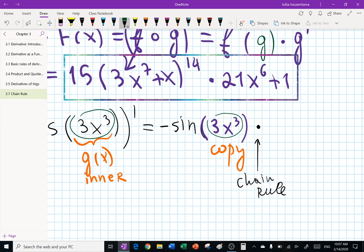The derivative of 3x cubed gives you 9x squared. Good job. And it's done. That makes sense? Can you do that? Not too bad. So, inside prime. Derivative of the function outside, copy the function inside, times the derivative of the function inside. Not too bad?